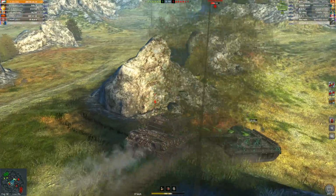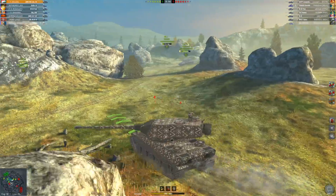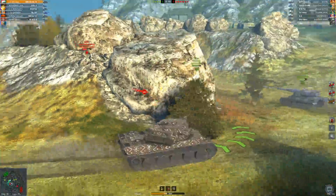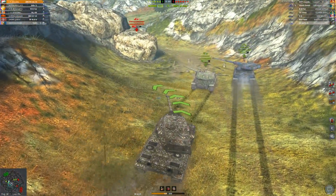Okay, 268, please move. I need to see if I can do something to clear this enemy 60 TP. If these guys aren't going to do anything, I need to. I mean, it's literally one single 60 TP has held off an entirety of our enemy team. I don't even know how this is possible. Oh my God, you guys just keep bouncing him.